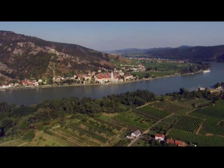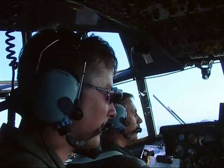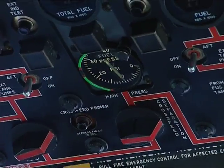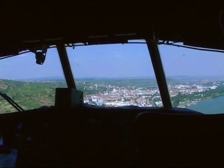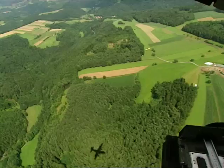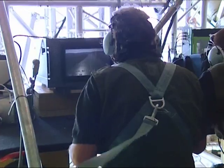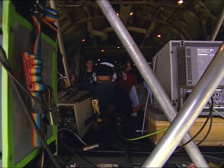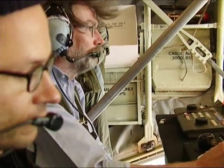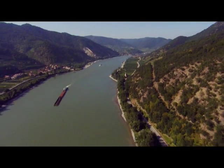At 300 kilometers per hour, the 4-engine turboprop roars over the Wachau, and with it, the viewer, in a long, long single shot. Smooth teamwork between the military pilots and Brains and Pictures makes this action successful on first try. Georg Riha is one step closer to the aerial shot across Austria he dreams of.